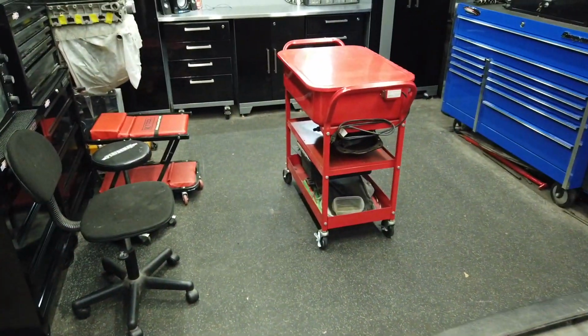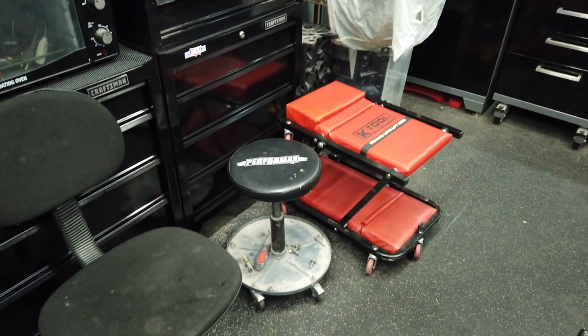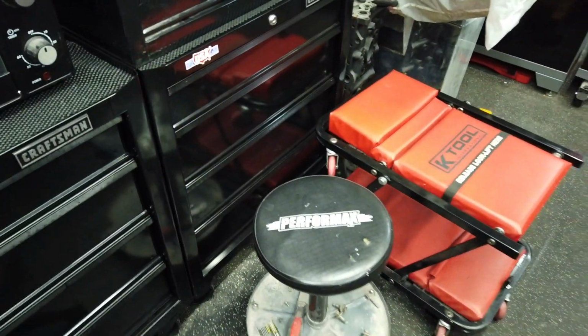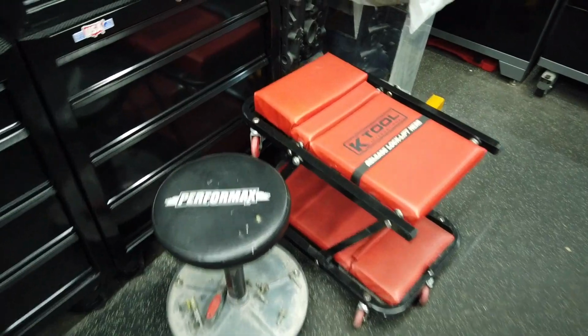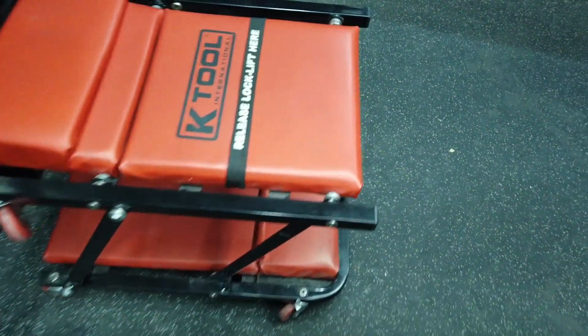On this side, I got all my seats from when friends come over, just hang out and drink some drinks in here and listen to music or whatever. This is a little creeper that turns into a seat. It's pretty cool.